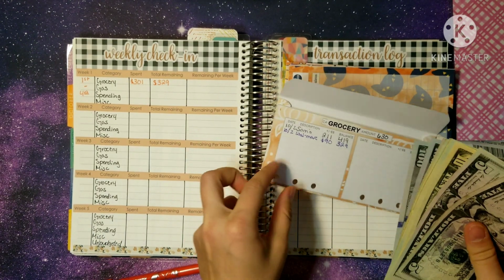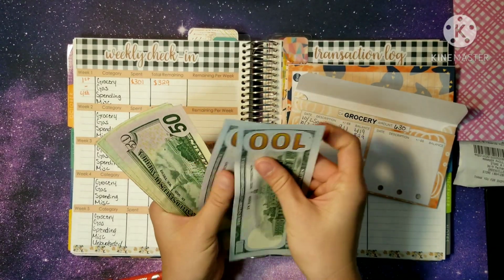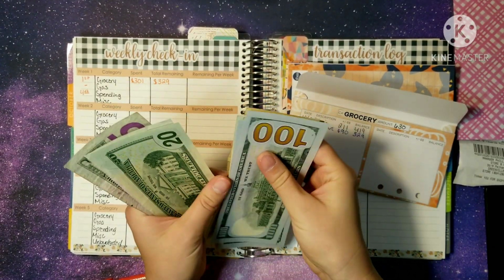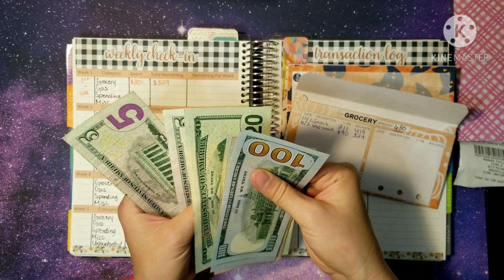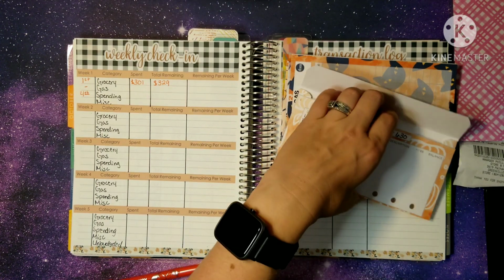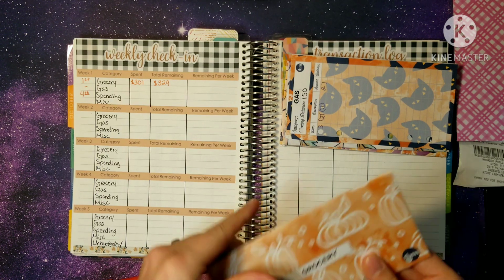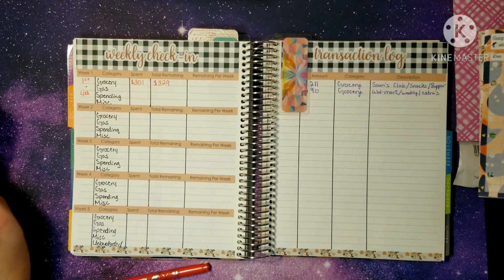And we're going to be off, looks like. All right, so for groceries, we should have $329. So we have 1, 2, 50, 70, 90, 300, 20, 25, 30. So we're off by $1, which is fine. We'll fix that. And I will probably, after this video, pull the 5s out and put them in the $5 savings jar that we are back working on, and put it for next week's check-in. So there's that one for groceries.